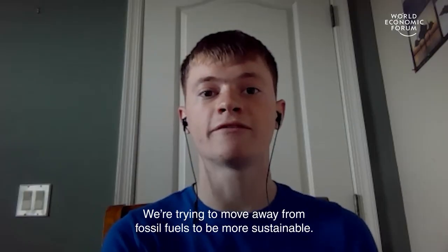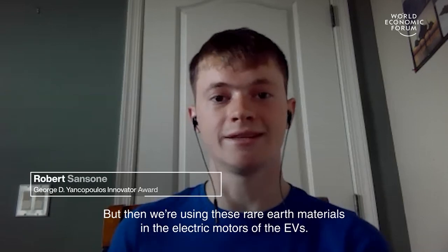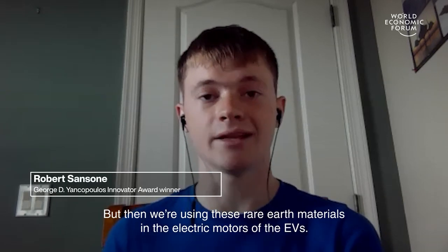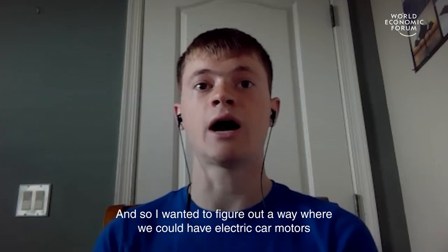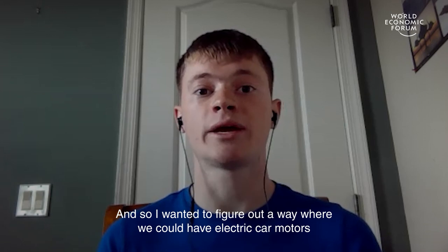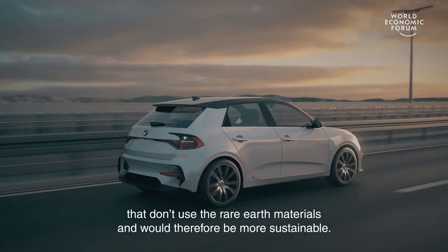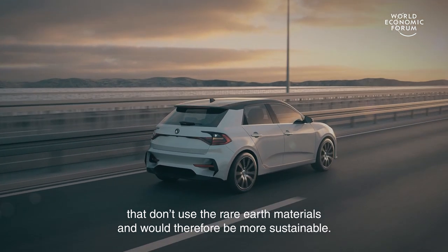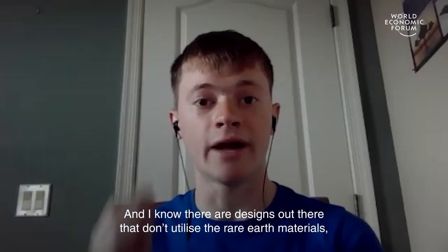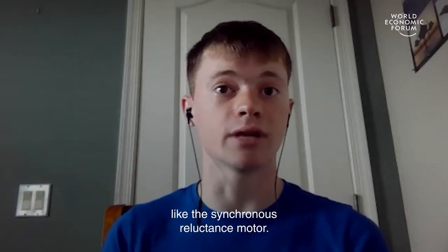Trying to move away from fossil fuels to be more sustainable, but then we're using these rare earth materials in the electric motors of the EVs. And so I wanted to figure out a way where we could have electric car motors that don't use the rare earth materials and would therefore be more sustainable. And I know there are designs out there that don't utilize the rare earth materials, like the synchronous reluctance motor.